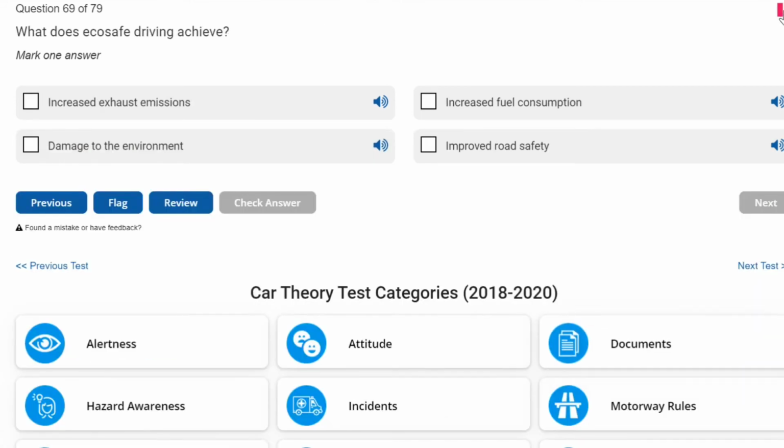What does eco-safe driving achieve? Increased exhaust emissions. Increased fuel consumption. Damage to the environment. Improved road safety.